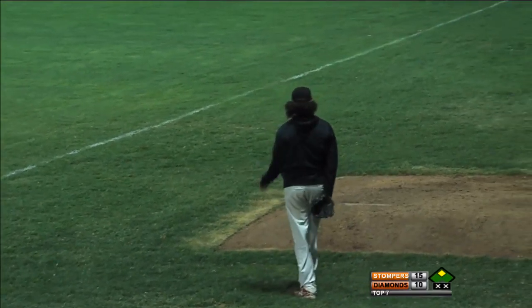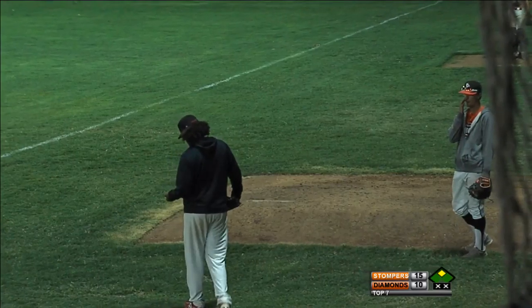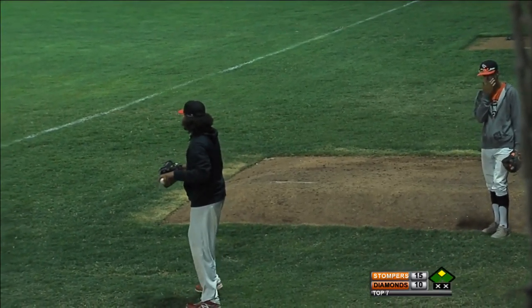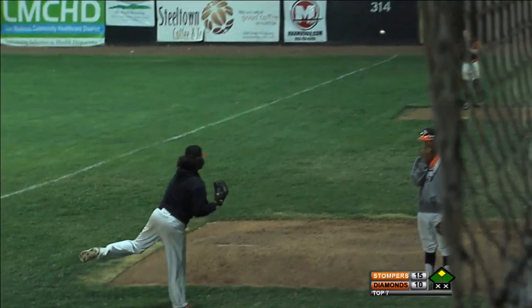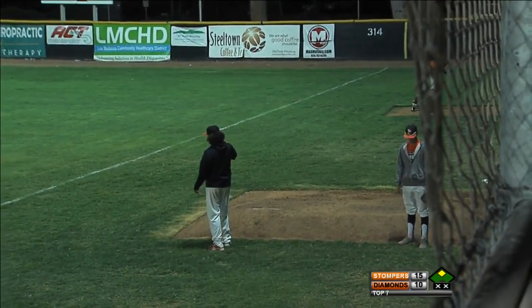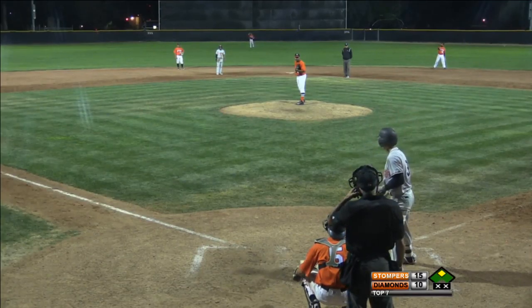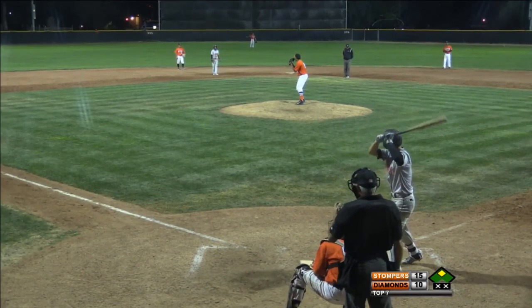Now Martinez has his belt in place, and there's Dennis Neal down there. He's supposed to start, I think, over the weekend, so I'm not sure if he's doing this as a potential reliever or just getting some work in for his arm. But he is throwing the ball down there in the bullpen.